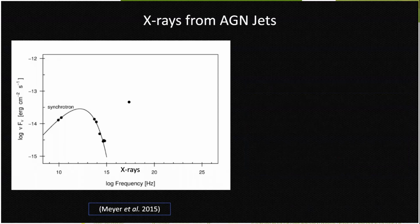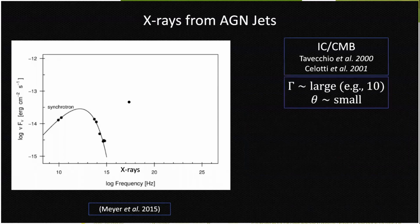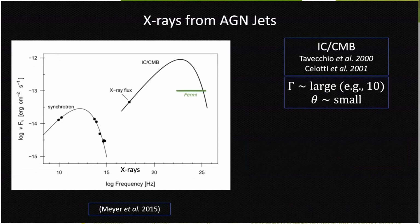So until recently, the inverse Compton scattering of the cosmic microwave background was predominantly used to explain these X-rays, but this time with a highly relativistic and closely aligned jet. It's able to explain the observed X-ray flux, but it has several observational shortcomings. For example, it predicts anomalously high gamma ray emission, which is well above the Fermi limits of several jets. Also, radio observations employ only a mildly relativistic jet, as opposed to the highly relativistic jet required by this IC-CMB model.